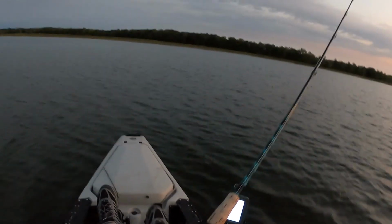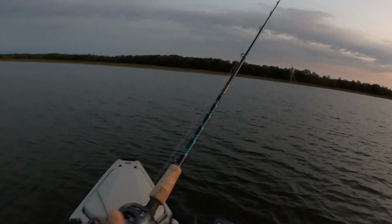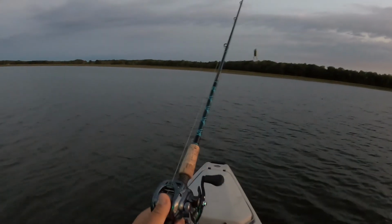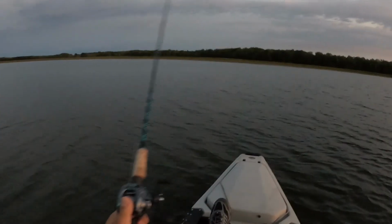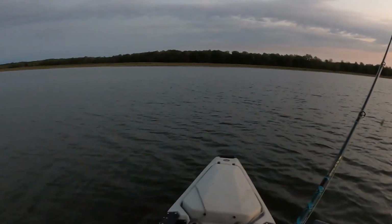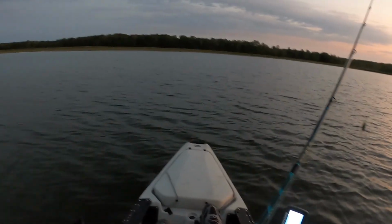Starting with the Booyah Pad Crasher. I've got a custom-made medium heavy Legend Elite St. Croix rod, thanks to my buddy Wayne for helping me build it. I've got a Daiwa Tatula 8.1 gear ratio reel, Super Slick version 2 55-pound test line, and I've got a lot of hope that this is going to be a great day.